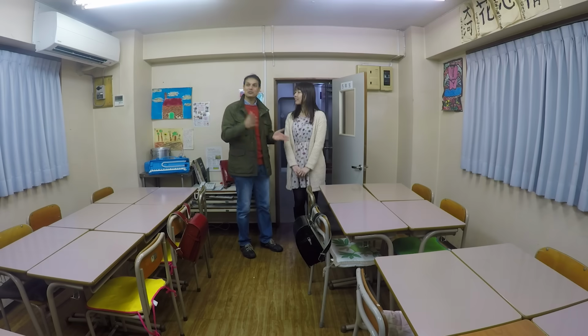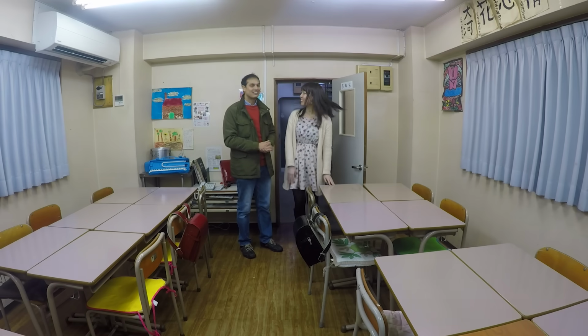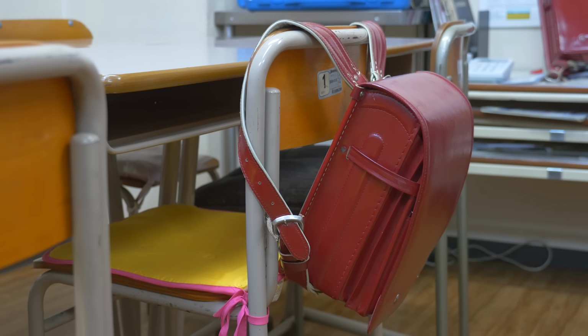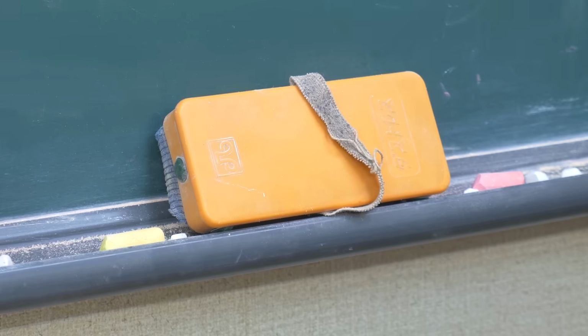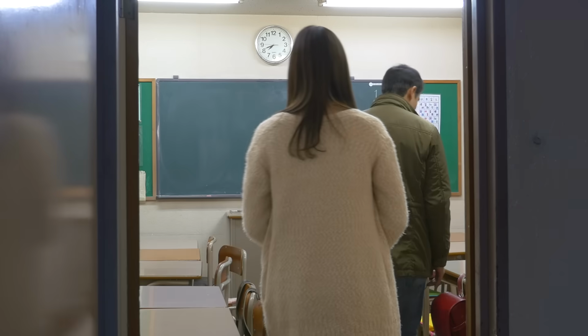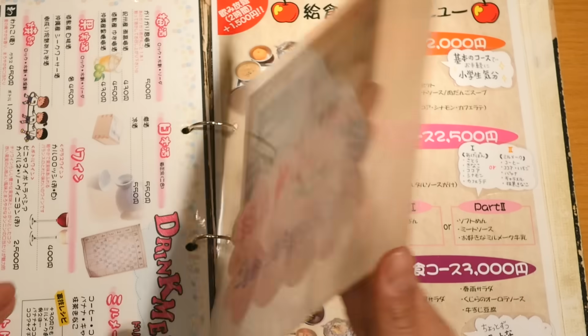Misato. The second floor is a 5th grade classroom with a lot of the same interior items you find at many Japanese schools, from the wall clocks to the small desks and backpacks to the classroom duty wheel. The menu has some photos and there are recommended courses. Misato and I place our orders.